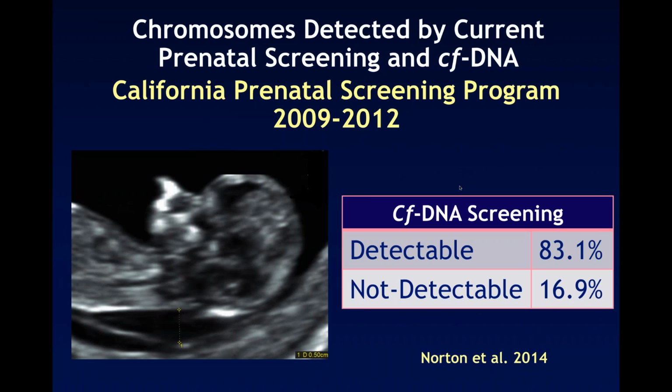Now, if they looked at what was detectable and non-detectable by cell-free DNA screening, approximately 83% would have been detectable by current cell-free DNA screening technology. However, standard screening with a positive result followed by invasive testing would have detected an additional 16.9%, which are not currently detectable by cell-free DNA. Of those that are not detectable by cell-free DNA, only about 20% of them had a thickened nuchal translucency.